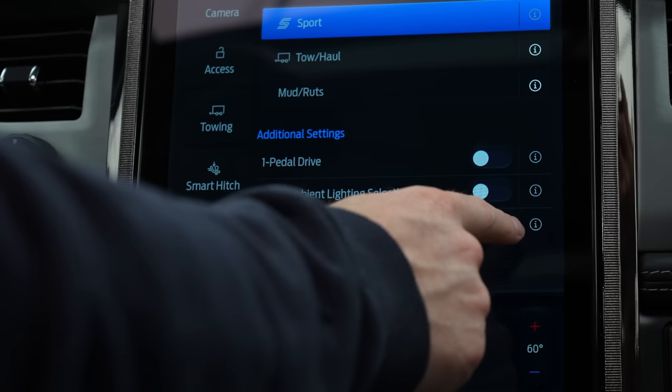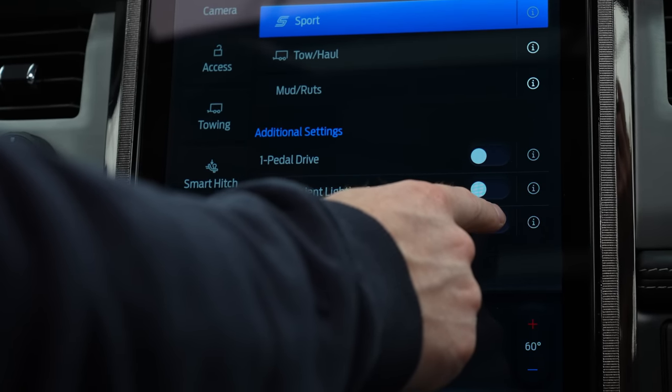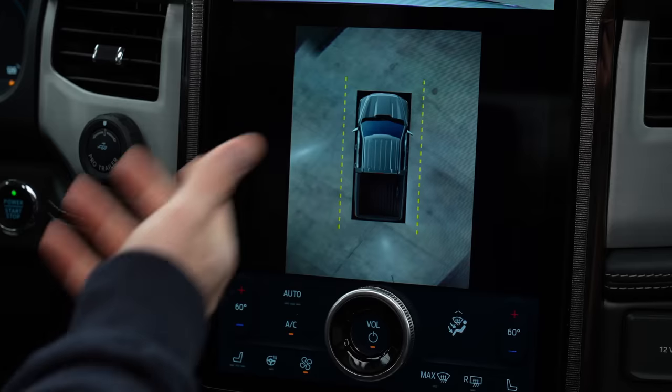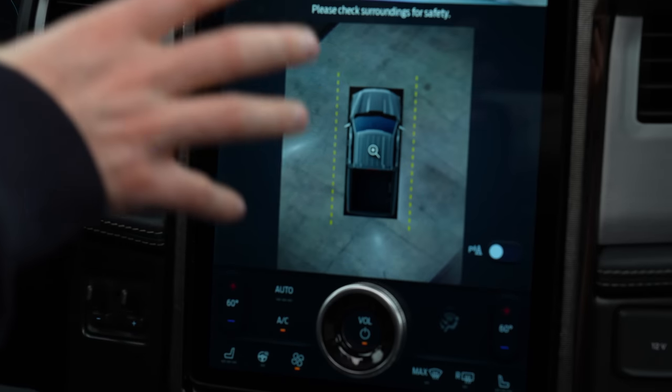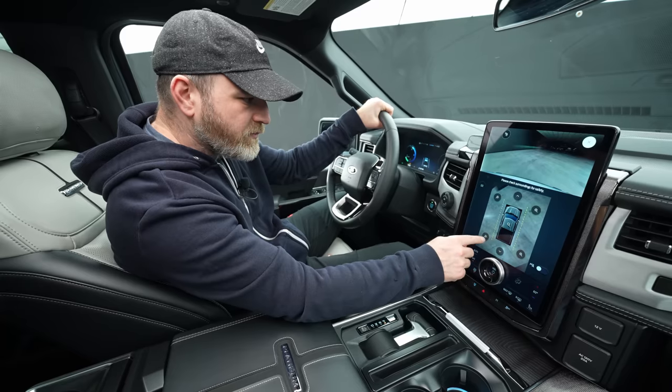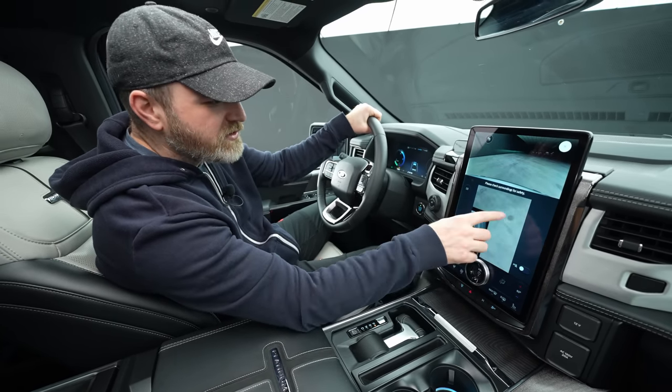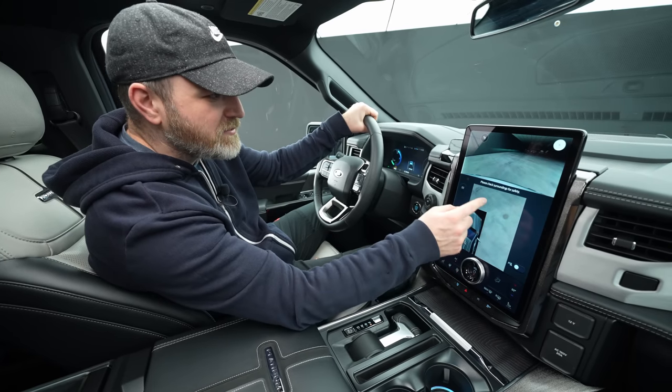All right. Propulsion sound. So you have the optional sound, like a lot of EVs, if you feel it necessary to hear some sort of feedback. One pedal drive is in there. Allows you to slow down the vehicle or bring it to a stop by controlling just the accelerator pedal. Here is the camera system. So of course you have the bird's eye view. And I can zoom in to any corner of the vehicle to look more closely if I'm about to hit something.